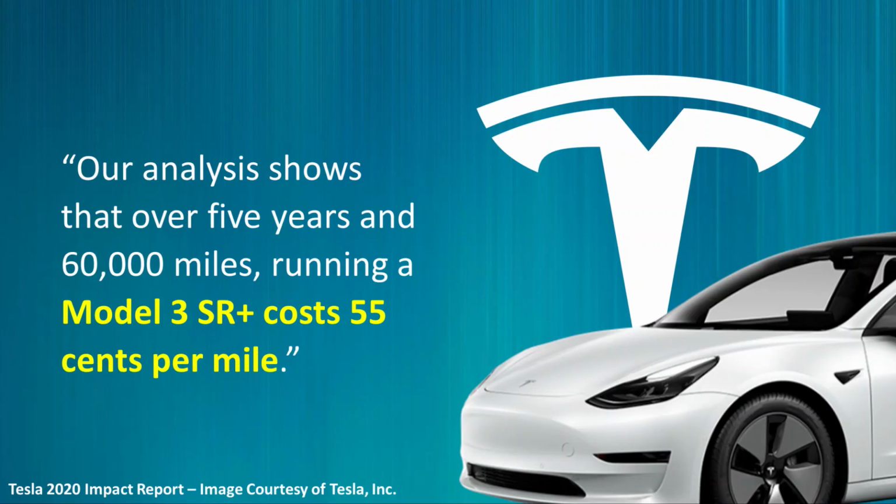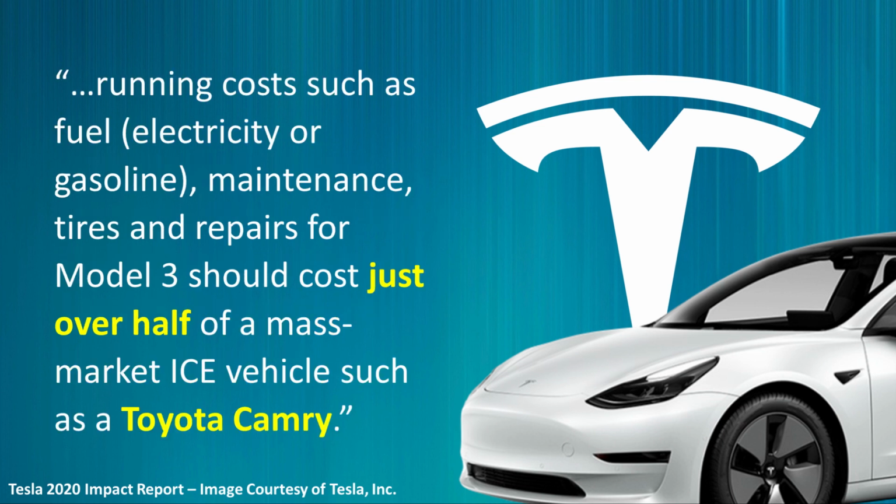They say, our analysis shows that over 5 years and 60,000 miles, running a Model 3 Standard Range Plus costs 55 cents per mile. When it comes to how the running costs of the Model 3 compare to the Camry, they mention, running costs such as fuel, electricity or gasoline, maintenance, tires, and repairs for Model 3 should cost just over half of a mass-market internal combustion engine vehicle such as the Toyota Camry.